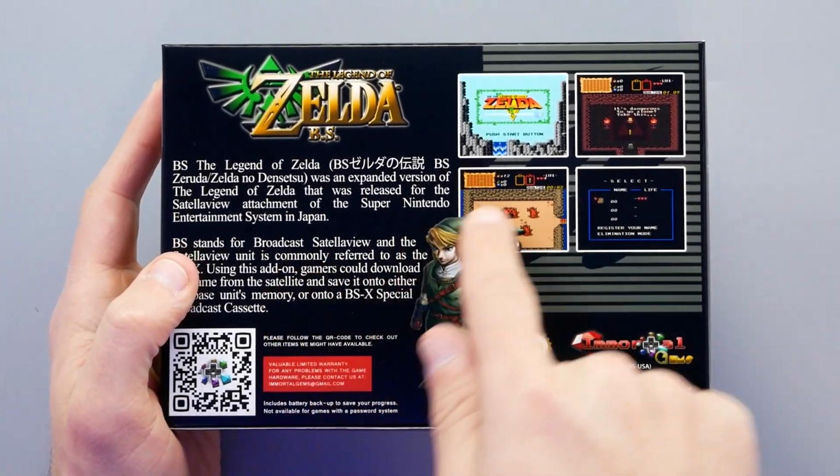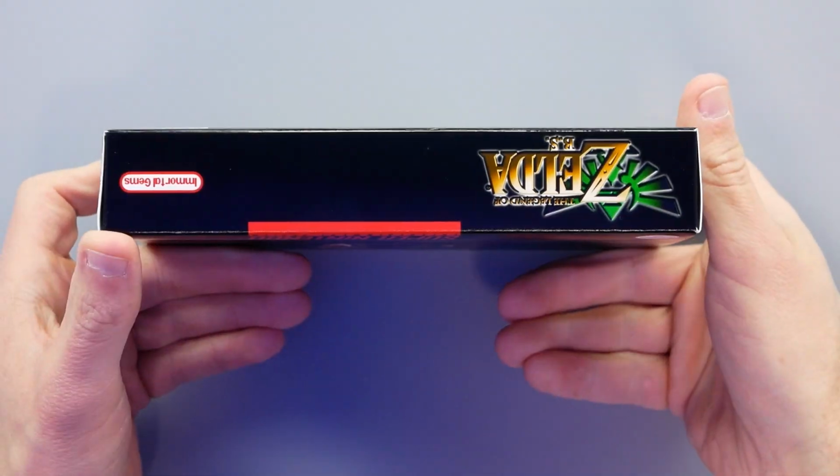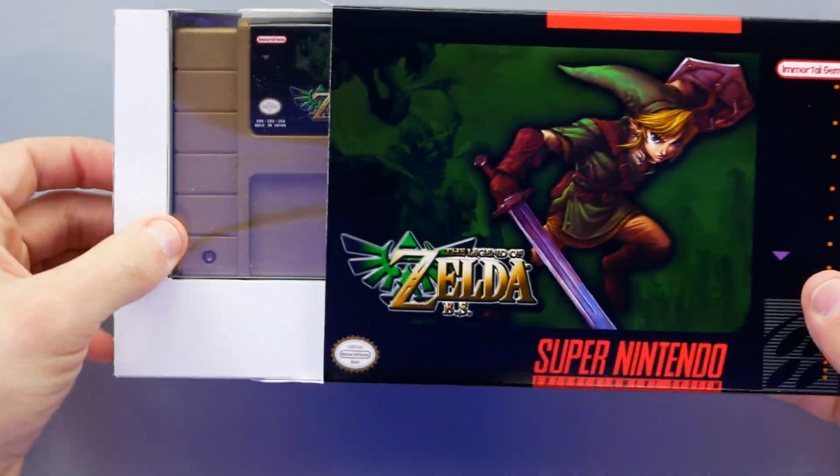I do like the setup of the box art though. We got the couple of different screenshots here, the description, we have markings on all sides of it. So no matter, I guess, how you put it on your shelf, you'll at least be able to see the logos. And we open it up here.